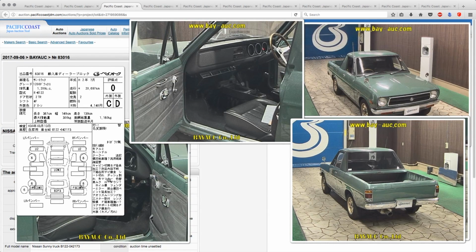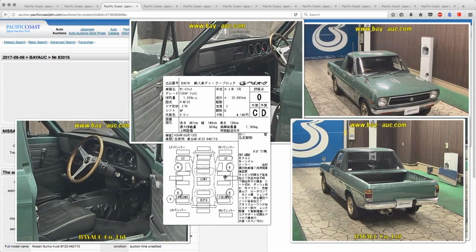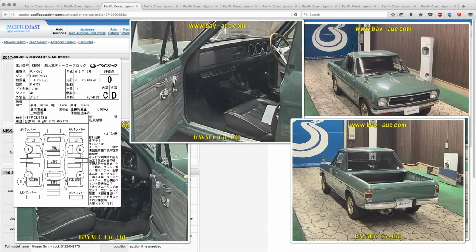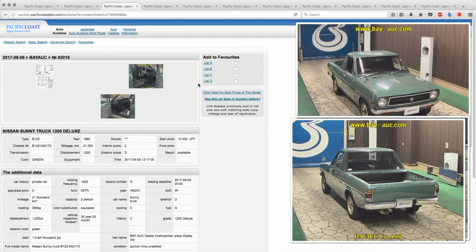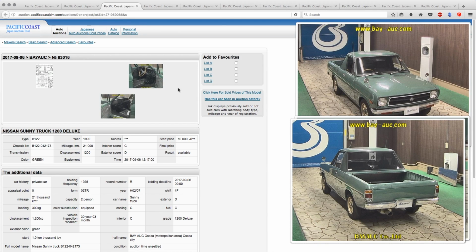Looks like the condition's not really that great, and I mean, it is cool looking, but that's about it. Might be okay to buy with the intention of not restoring it and just leaving it, if it's a car that you don't want to care about too much. But in that case, you probably want to buy it for less than it's actually going to sell for. I think that this one's going to sell for 180,000 yen. It feels a little bit expensive to me, but we'll see.